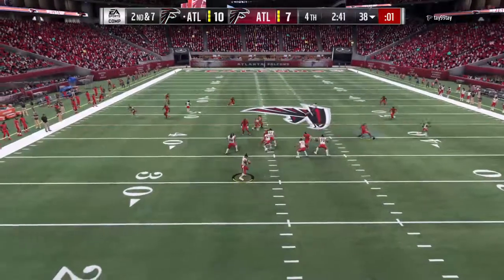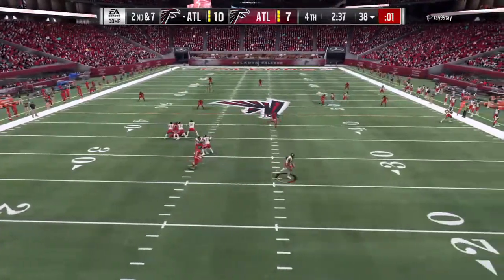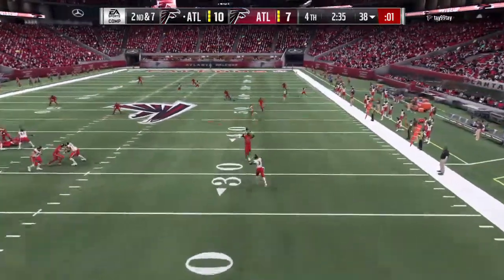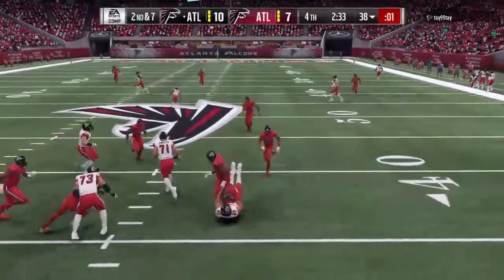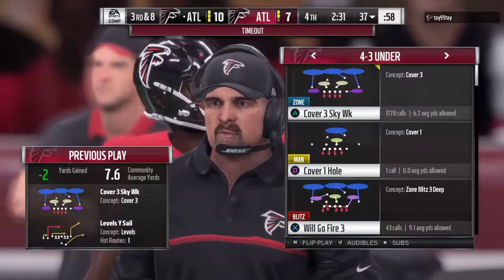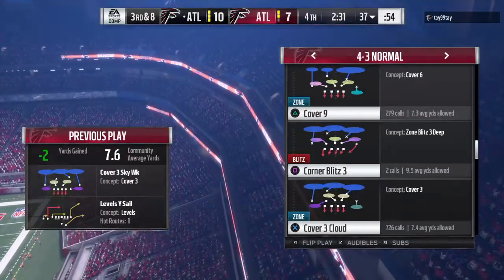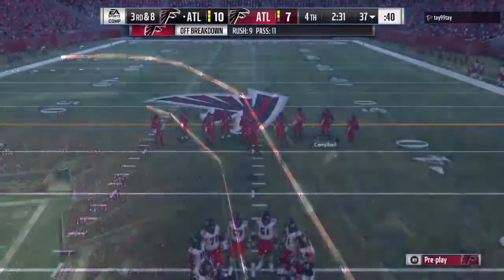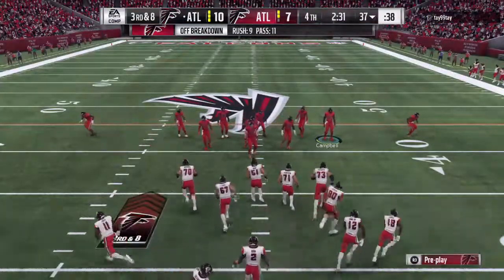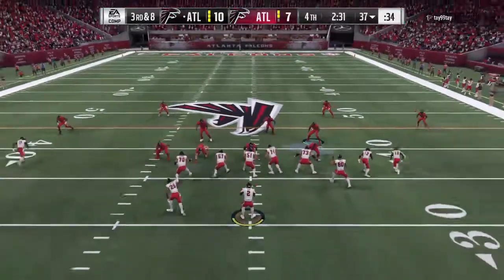To throw on 2nd down, Ryan. And this one complete to Levine Toilolo. And they're not going to let him get this one off. We have a whistle and a timeout as they'll try to put him on ice a bit. And they still have 2 timeouts left. One of the bigger plays in the game thus far, and the crowd getting into it as we come up on a big 3rd down.